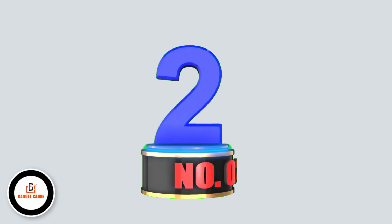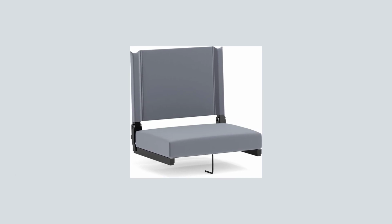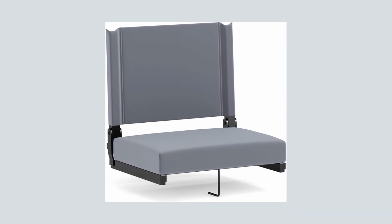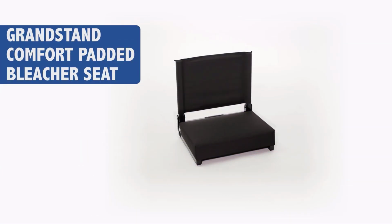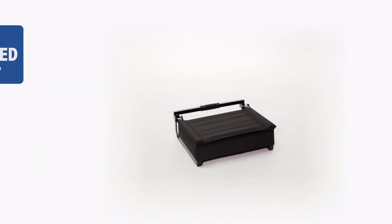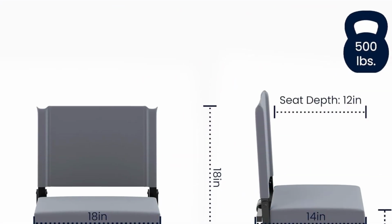Number 2. Flash Furniture Grandstand Comfort Seat. Supporting up to 500 pounds, the Flash Furniture Grandstand Seat has the highest weight capacity of all the stadium chairs we tested. But that's not all we like about it. With a 3-inch thick seat cushion and a supportive backrest, it's very comfortable to sit in.